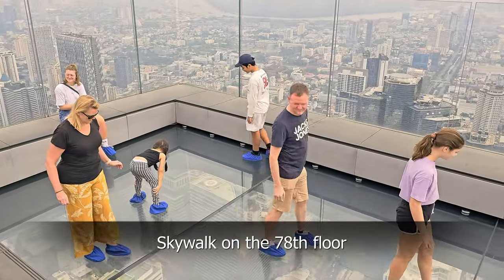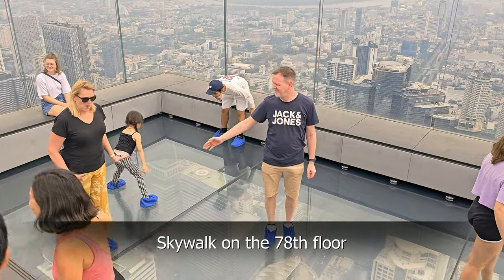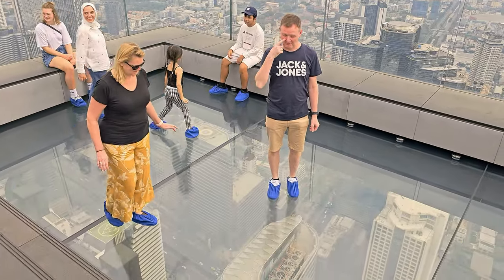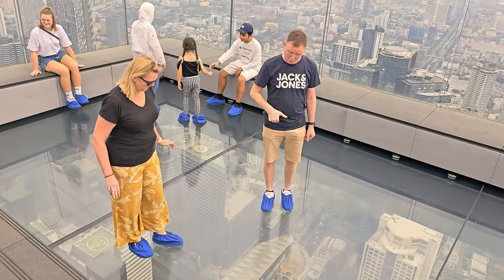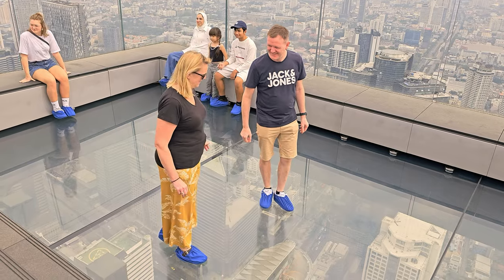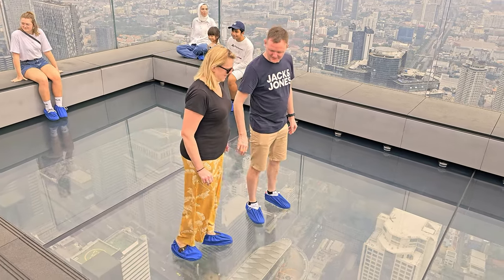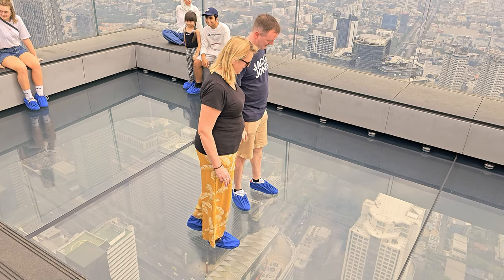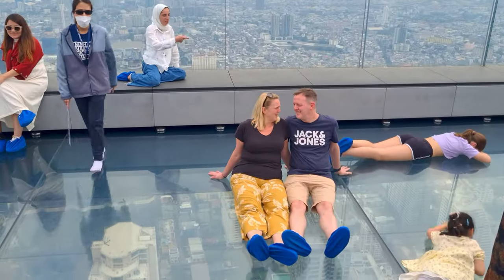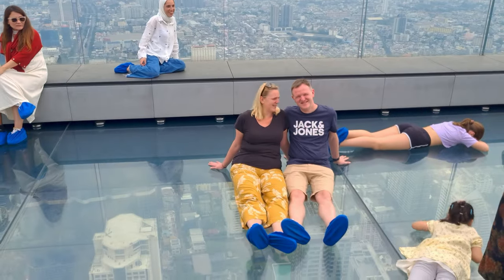Here you have the stunning 310-meter high view over Bangkok. And here you can, if you dare, walk on the glass tray, the skywalk. Just keep in mind, it's not cheap to get up here. We paid around 900 baht per person, and you can't take any pictures on the glass platform. There are no cameras allowed, so you'll have to ask another person for some assistance.